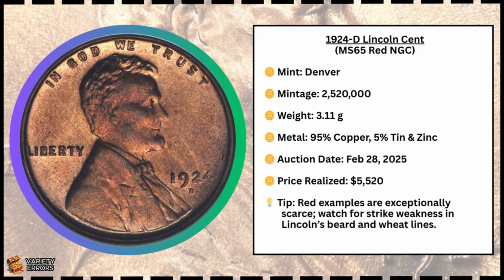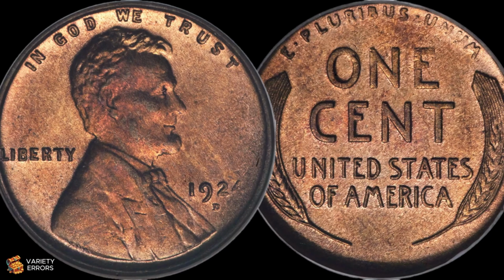When buying 1924Ds, you'll want to prioritize eye appeal and texture. Sharp wheat lines on the reverse and soft red luster to the overall coin will often beat out higher technical grades when it comes to long-term value.